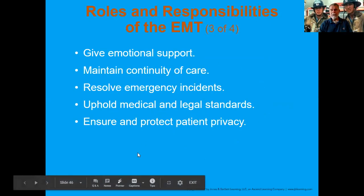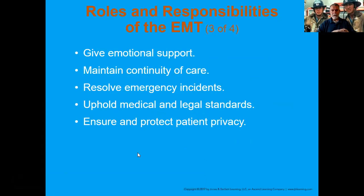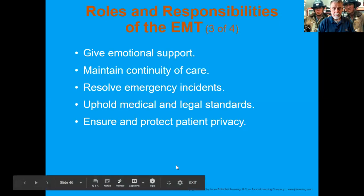The continuity of care just ensures that what you start is going to continue on at the hospital. That's why it's so important for you to start the right care. Of course, that's going to be continued by your emergency room doctors and nurses and paramedics and everyone else that you're handing the patient off to.